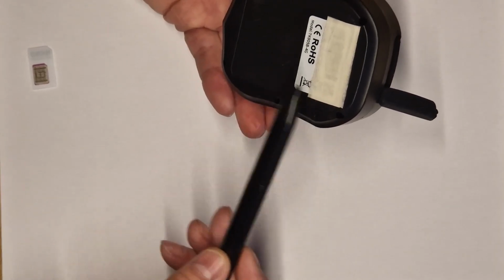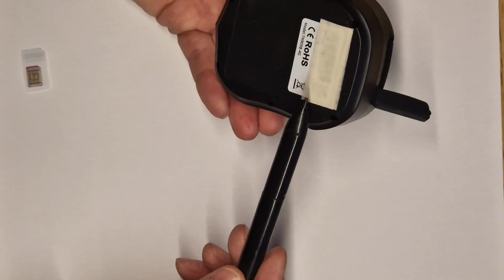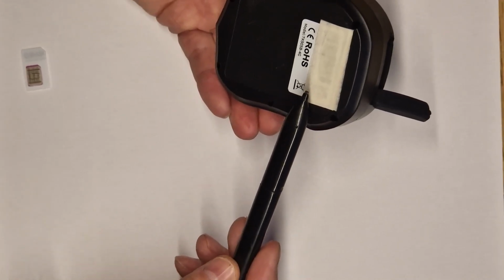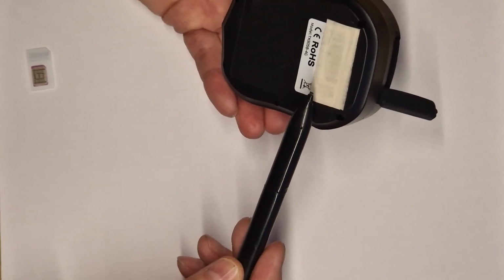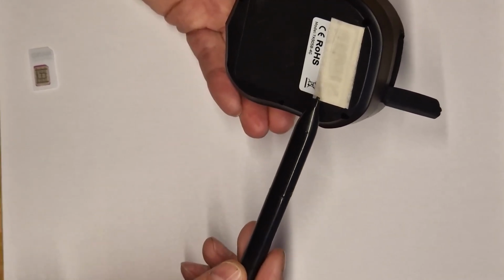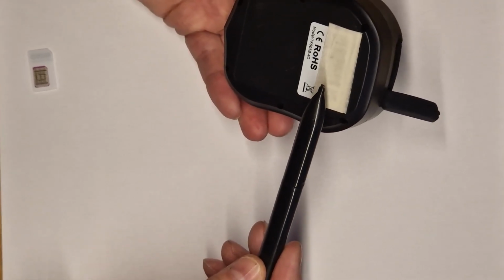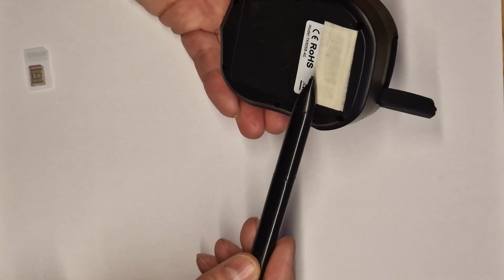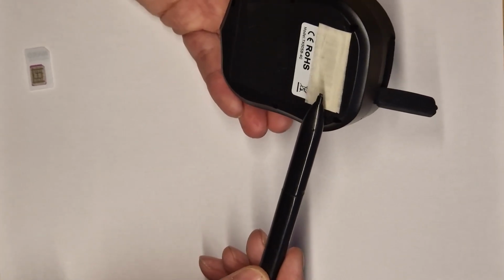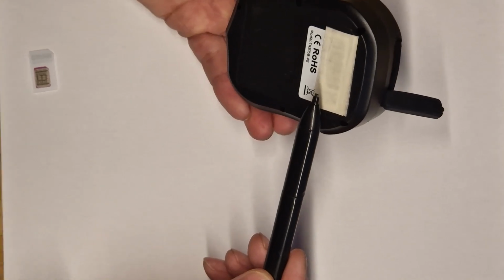As you see, I've covered the serial number, and that has to do with the fact that if you know the serial number of the device, you can log into the website of the tracker. So you can basically operate the tracker with a smartphone app, but you can also look at tracks via the website, and then with the serial number you can log in. So it seems to be very insecure.